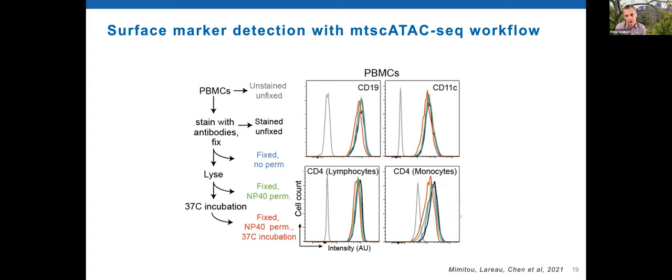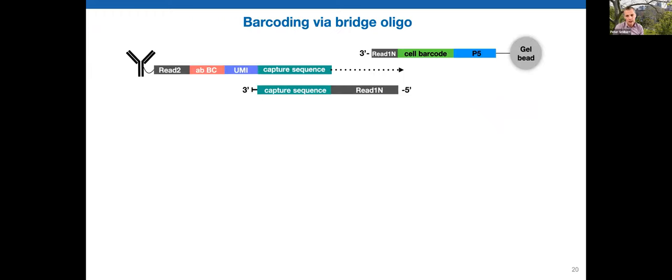And the first thing we did was we wanted to see whether this was feasible. If we stain cells with antibodies and then perform what was mtscATAC-seq, do we still have the same ability to detect cell surface markers? Pleasingly, the answer was yes. We really saw very little diminution of signal by going through all the different steps of the mtscATAC-seq method, as measured by flow cytometry.